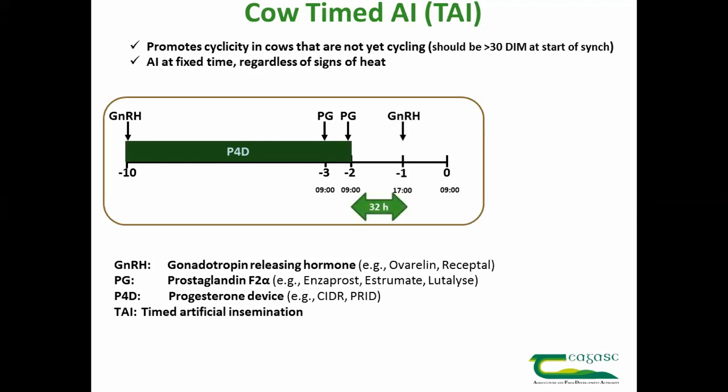Then 32 hours after that second shot of prostaglandin, so that will be the evening before insemination, all of the cows need to get a shot of GnRH to make sure that they ovulate. And with this protocol, insemination should occur 16 hours after that shot of GnRH. And this protocol involves 5 interventions with 4 injections and 1 progesterone device. And the drugs involved, their trade names are being named at the bottom of the screen for you to check out.